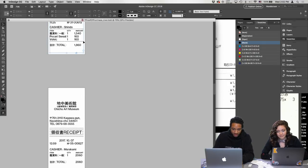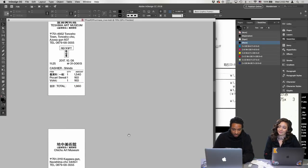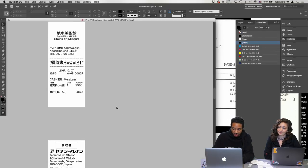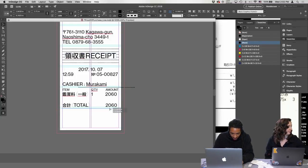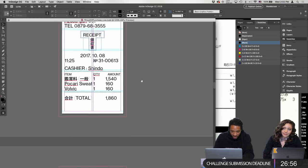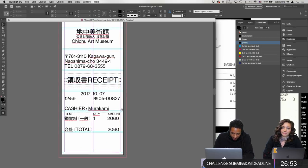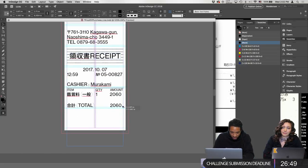Super cool. So I think these are starting to look kind of cool, a little interesting, got some newness to them. Yeah, similar but different. That's what we want. Let's add these rules in. Where did I have them? Under cashier, right? And for the total. Boom.